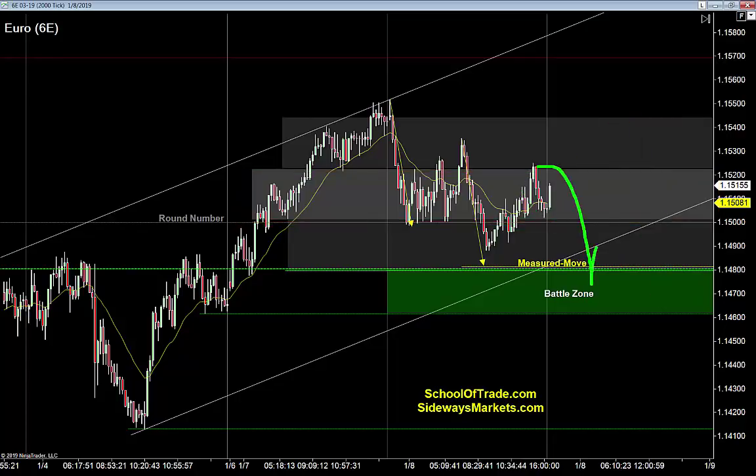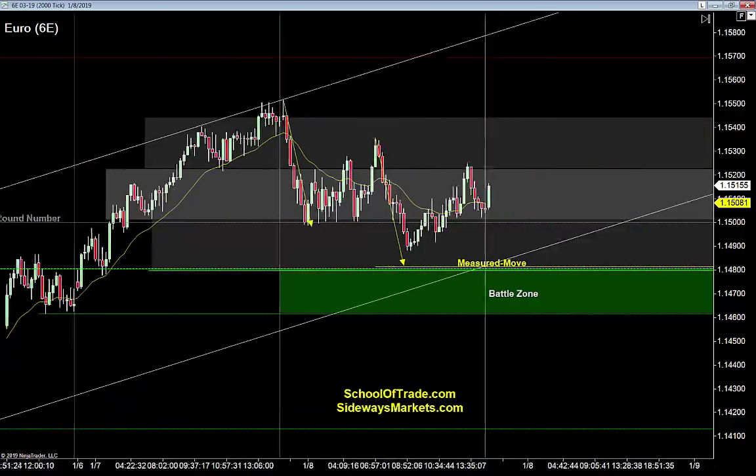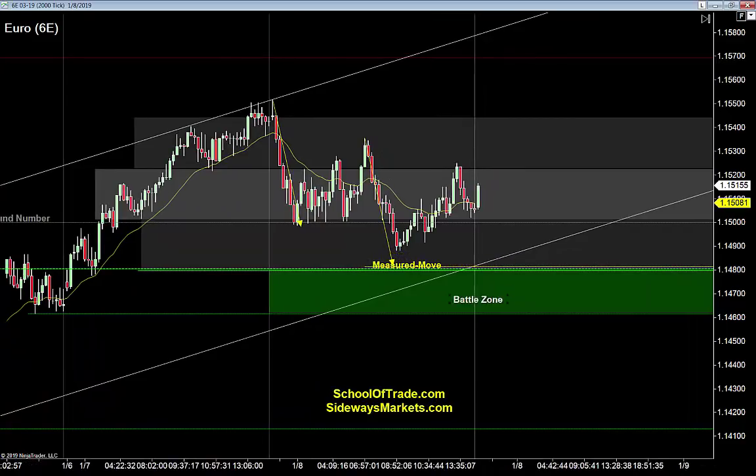So I want to go 1, I want to go 2, and then back up in. If we sit inside this range, then what do we do? We wait. 1, 2, and back up. What does a reversal look like? 1, 2, 3 reversal. Yeah, 1, 2, the reversal. We talked about that already.